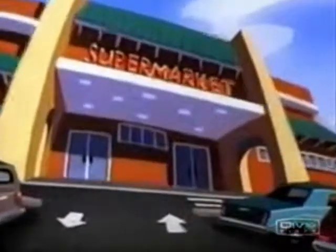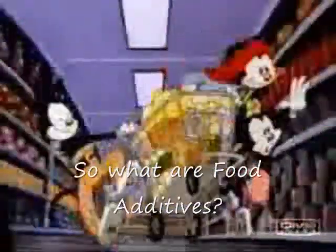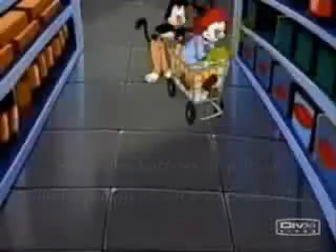Fear not, my little bottomless pit. Modern food technology has the answer. Grab all you want. We got coupons.